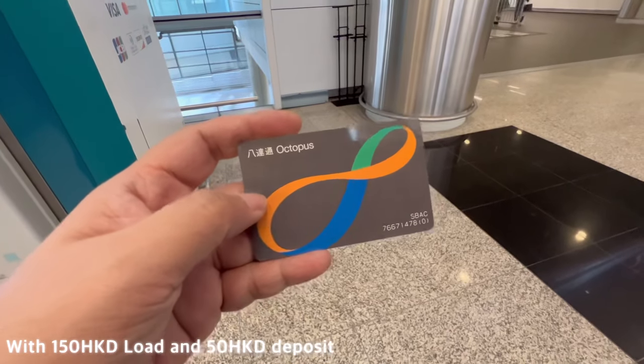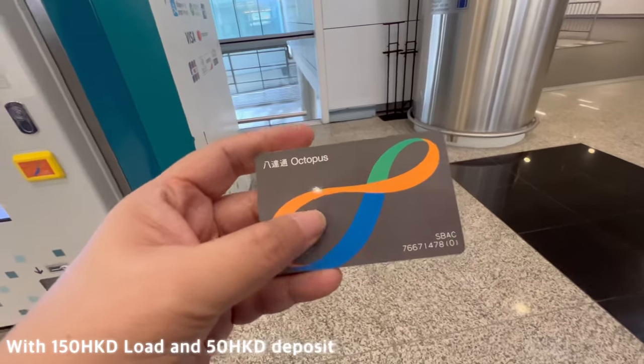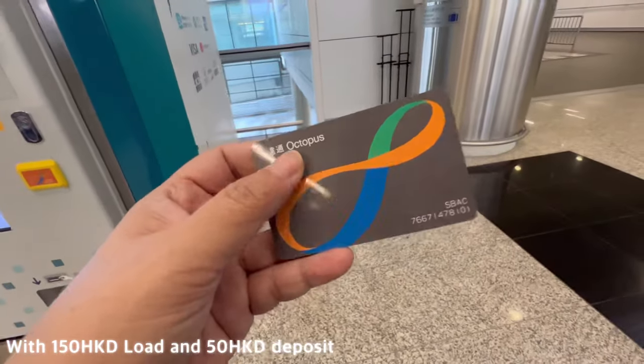So guys, ito na yung bagong itsura ng octopus. So yun, nag-iba na sila ng design. And then, meron na siyang laman na 150 HKD. Ayan.